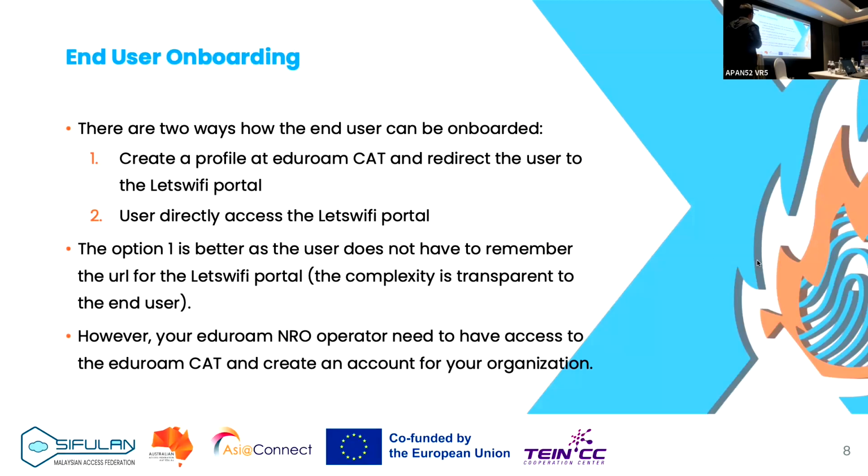So number one, add Eduroam queue. Okay, this is the configuration system tools. The Wi-Fi portal, number one. Access now that's the Wi-Fi portal. This option is better as long as you don't have to remember what the URL for the Wi-Fi portal is. Basically, the process is transparent to the end user, so you don't have to.